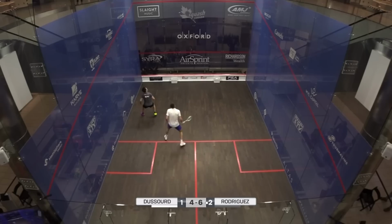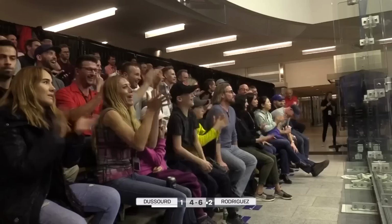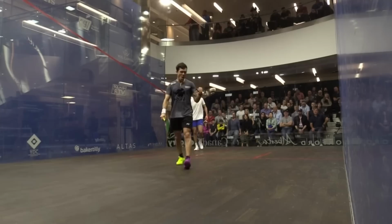Oh, that's outrageous. Outrageous. That's a big push at this stage. Gotta be tough for Dussourd to take that. Put so many good points together there. Over and over and over again, the ball came back. 5 match balls for Miguel Rodriguez.